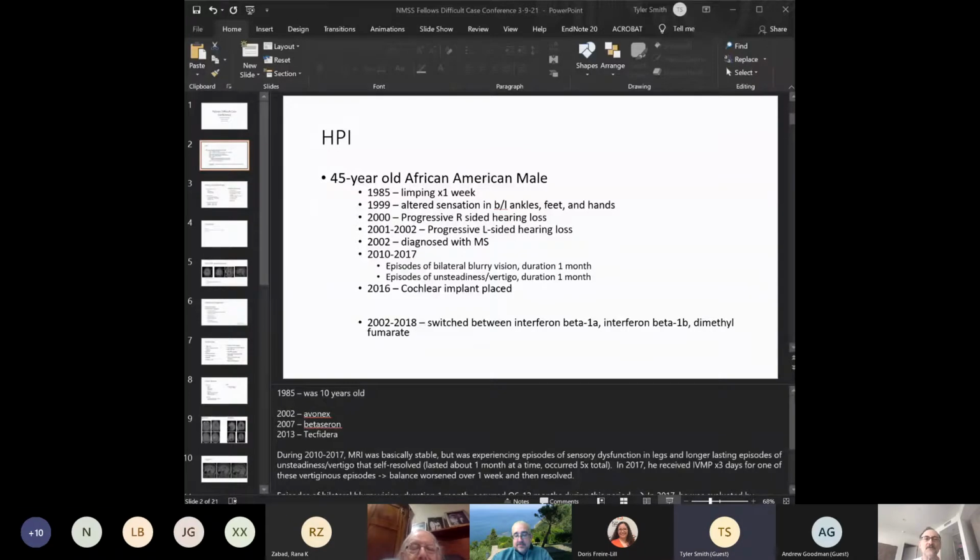It's okay. So in 1999, he had this altered sensation in his bilateral ankles, feet, and hands. Again, unexplained cause. In 2000, he started developing progressive right-sided hearing loss. And then in 2001 to 2002, it spread to the left side. And again, it was this progressive course. In 2002, he was diagnosed with MS and initially started on Avonex. And basically through 2013, he progressed to using Betaseron and then Tecfidera in 2013.